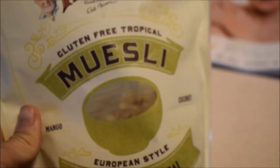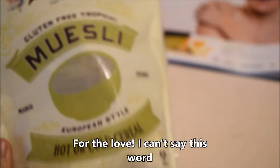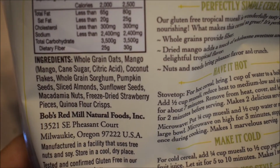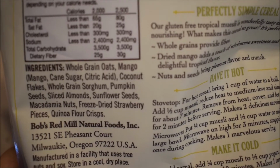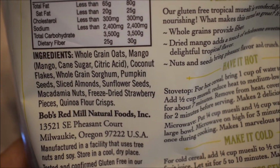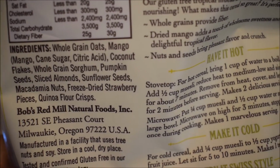Have some muesli. Muesli, how do you say it wrong? Muesli for breakfast. So in the muesli we have oats and mango, like little dried mangoes, coconut flakes, pumpkin seeds, sliced almonds, sunflower seeds, macadamia nuts, little strawberries, and quinoa flour crisps.